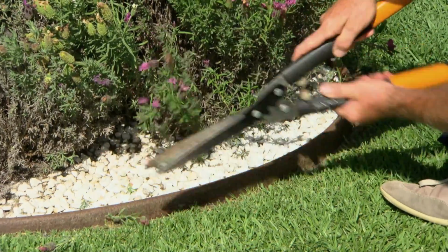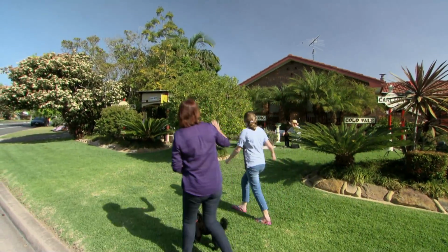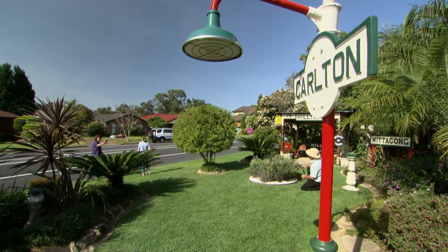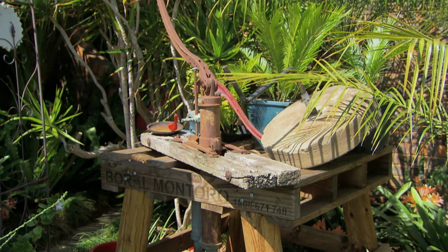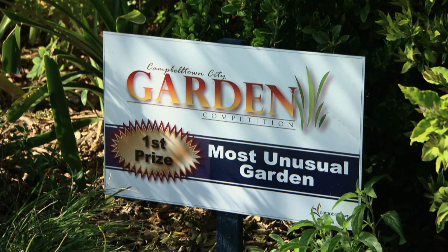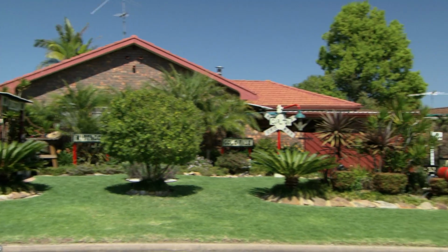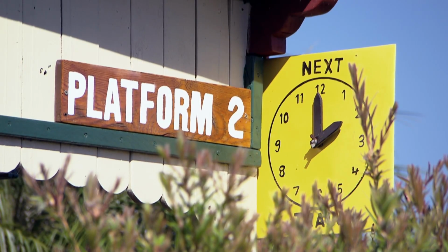Well, this next person has got their passion front and centre. So anyone and everyone can see it. Terry Benjamin is a man who loves gardening. He loves anything old and he loves making stuff. But most of all, Terry loves trains. And his award-winning home garden in Sydney Southwest has become a showcase for all things Terry. So, all aboard for a great little Aussie garden.